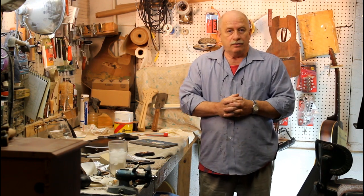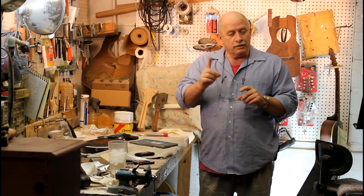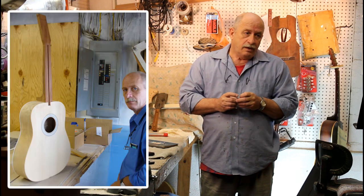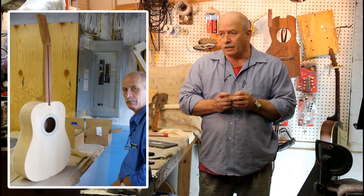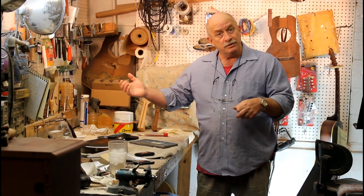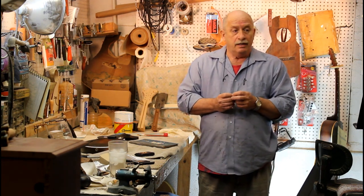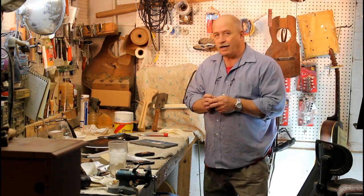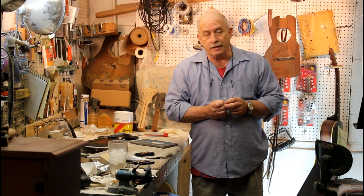There's been about 350 lap dulcimers built, one hammered dulcimer that I can remember, 10 or 12 guitars, and 2 or 3 banjos, a couple of fiddles, 1 dobro, 2 of those banjo dobros, 1 electric bass that I still have, and at least 1 upright bass. So over 3 or 4 different shops and 40 different years, there's been quite a few instruments made.